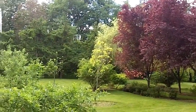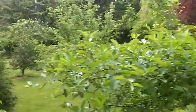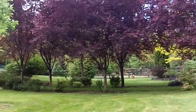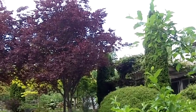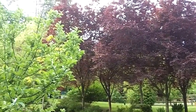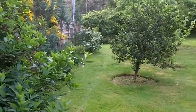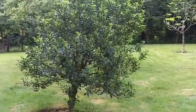Catalpa tree there with the lighter leaves, the young one. We have a row of wisteria here on the east side with lots of yellow blossoms real early in the spring. We have a big holly tree here. It has lots of red berries on it in the winter.